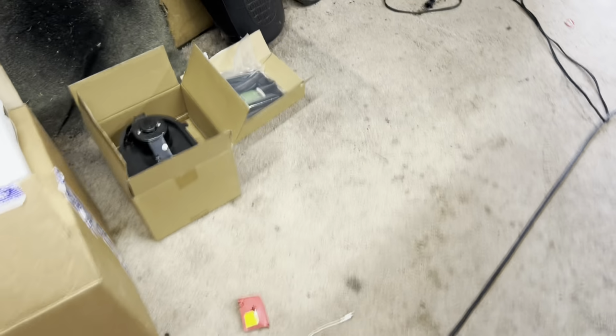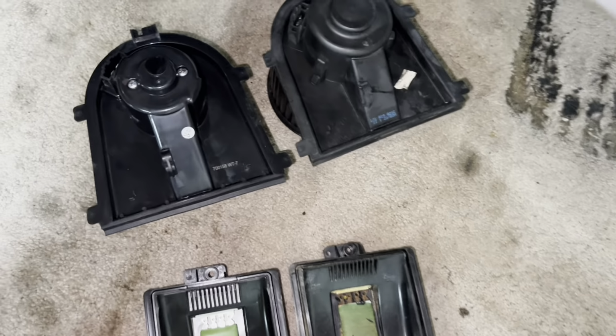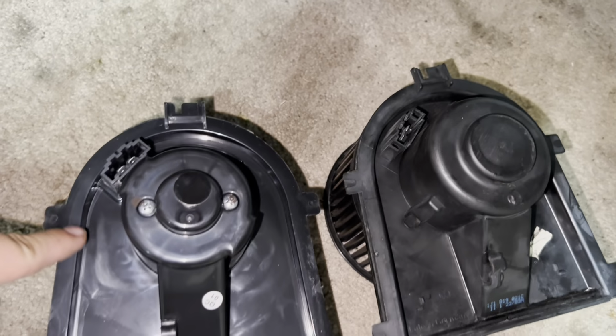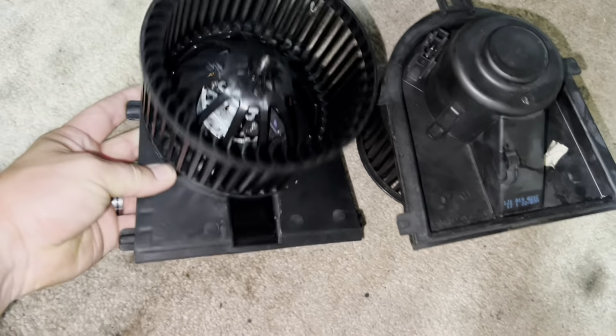Now it is time to get the new one. We've got the new resistor here and the new blower motor. You guys already know I like to compare parts, especially when you order online. Comparing the blower motors, everything's the same. Electrical connectors in the same spot, same tabs, same size. Flip it over.